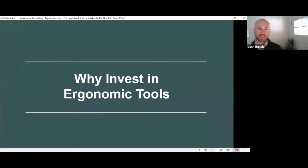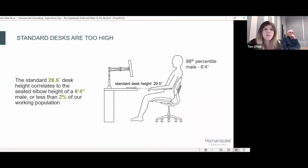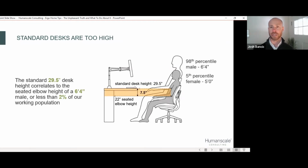So why should we be investing in these tools? The root cause of a lot of these issues really comes down to the height of a table or a desk. The average desk is 29.5 inches, which correlates to the seated elbow height of a 6'4" male. It's about 2% of the population. So it's no surprise that so many of us are struggling to get comfortable when it's really the height of the desk that is causing a lot of those challenges.